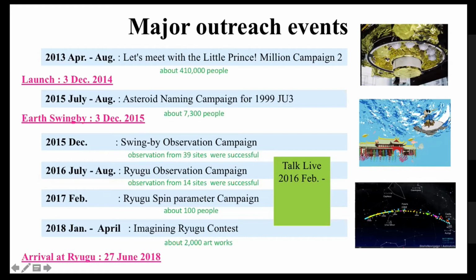And also we did the swing-by observation campaign, the Ryugu observation campaign. These are a little bit difficult ones. And also, this is an interesting one: the Ryugu spin parameter campaign. We asked the public to guess the spin parameters, I mean, the rotation axis of Ryugu. And finally, the Imagining Ryugu contest. Tasker-san talked about this also. So we did such major outreach events.